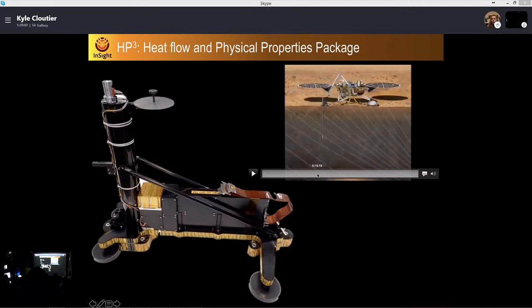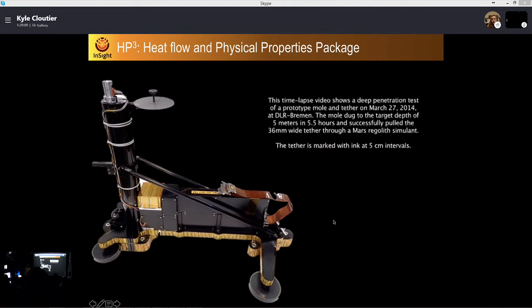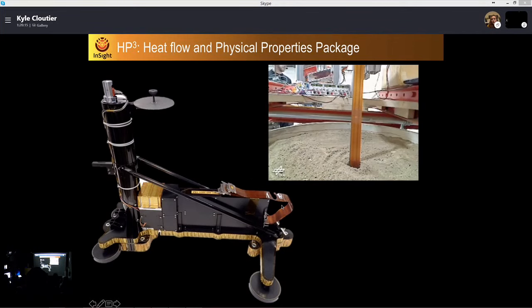So let's see if this video can play. It's going to push itself into the ground like this. And all along this ribbon has temperature sensors that it's going to gather data as it goes. Will it do it in more than one location?